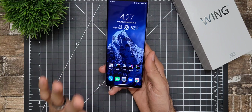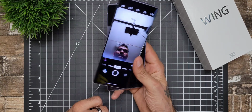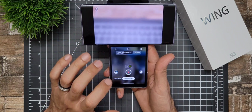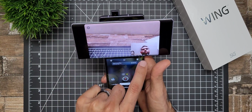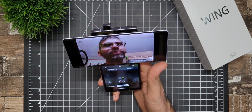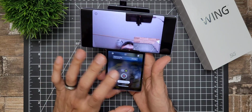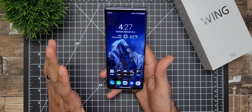But the strong points of this device have to be the camera and this gimbal mode and being able to record so many different ways on here. It is just ridiculous. You could do dual recording, which has the front-facing camera recording me right there, and then also what else you're recording. You could also flip that around. So really nice features in the camera department, a lot of features that you can do with this device. And like I said, camera quality on here is excellent, video quality excellent.